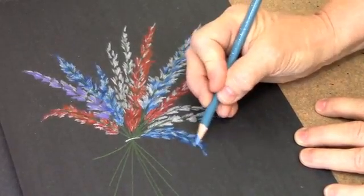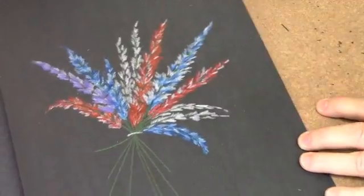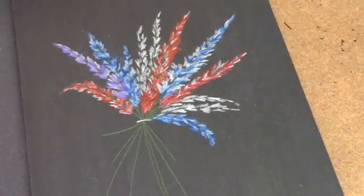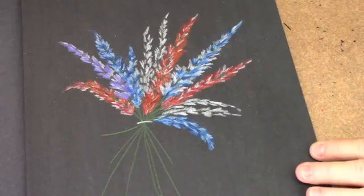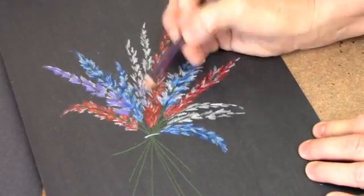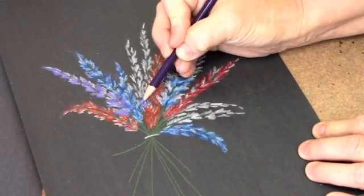Sometimes when you use darks, you have to have lights next to the dark to set off the dark, or vice versa. Lots of times you need a dark next to your light to make it show up. Okay, so I got my blues. I'm going to make these guys purple. So here's my purple. And I want this red one to show, so I'm going to make this purple peek in behind it.